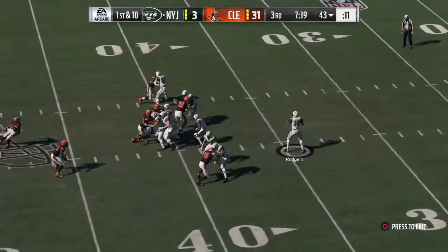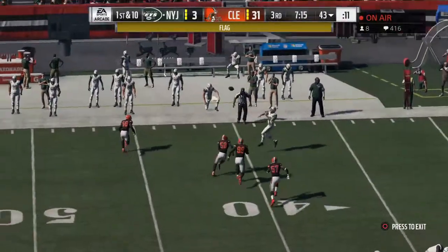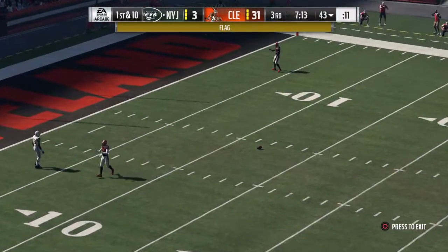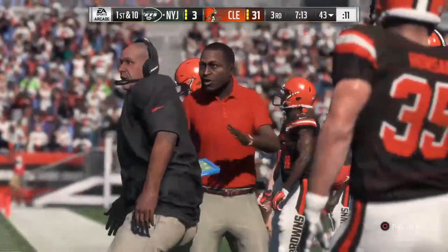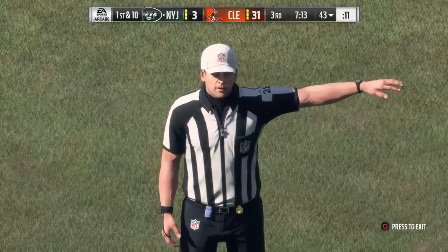On first down, Rodgers. He's going to float this over the middle deep. And that's going to wind up incomplete. However, we do have a flag down. Let's check in with our referee. Offense.